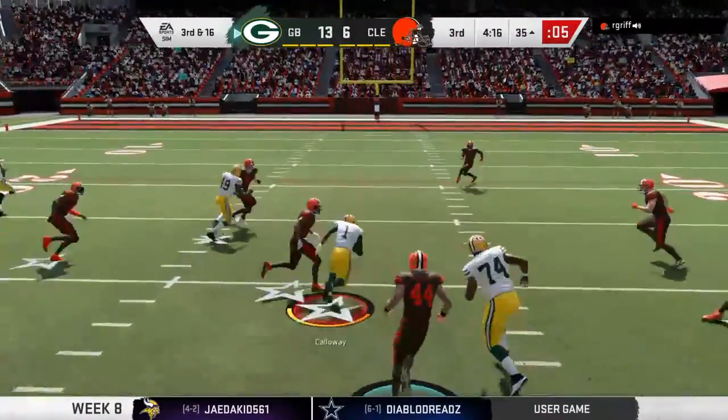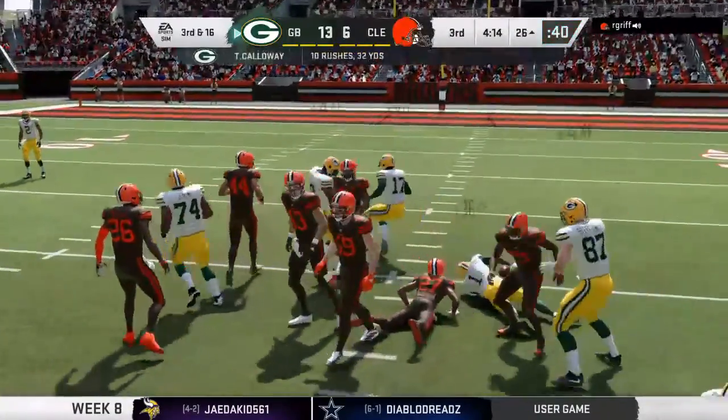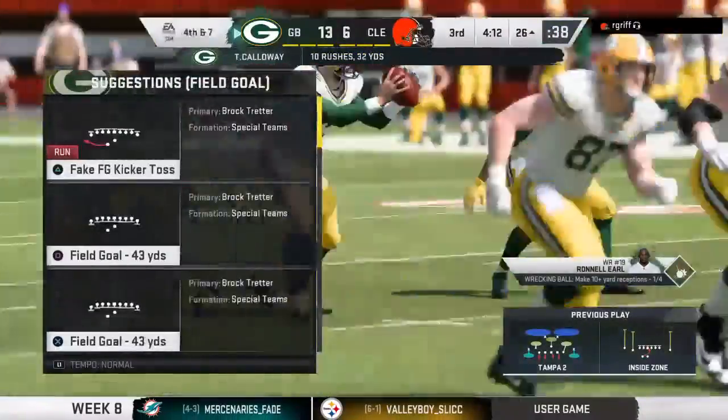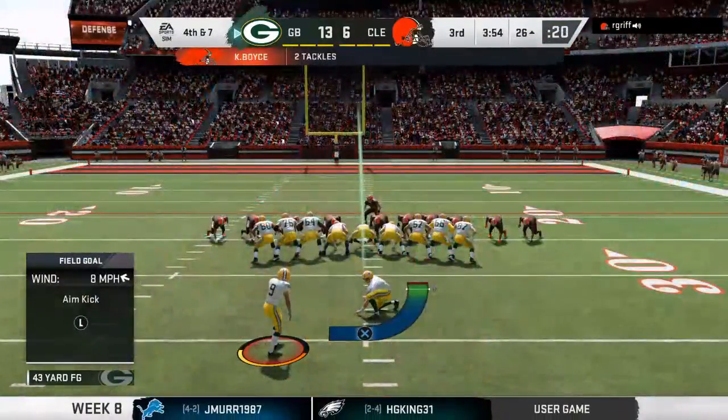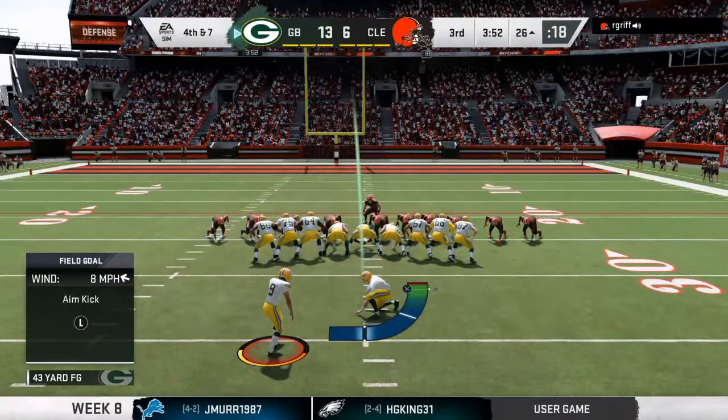They'll run it now out of the gun. And this will not get close to the first down marker as he's brought down at the 26. 9 yards on the carry there, but it'll be 4th down now.